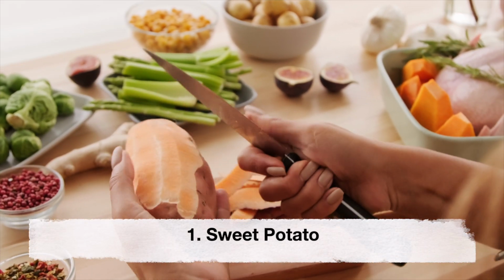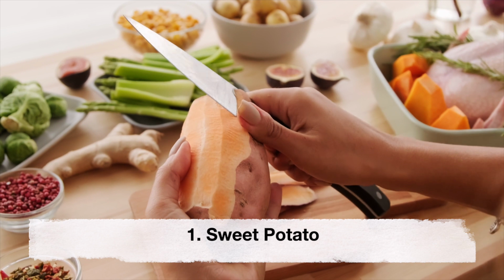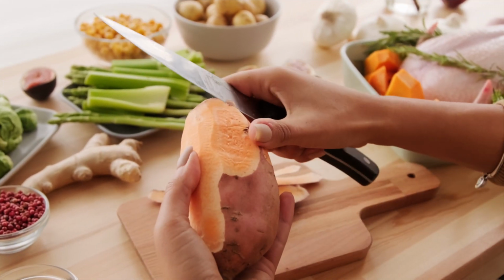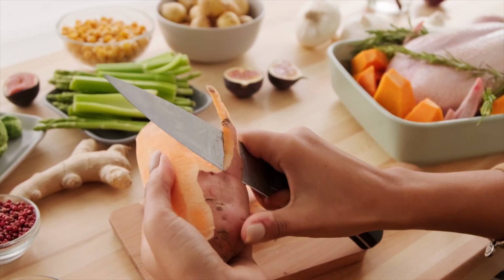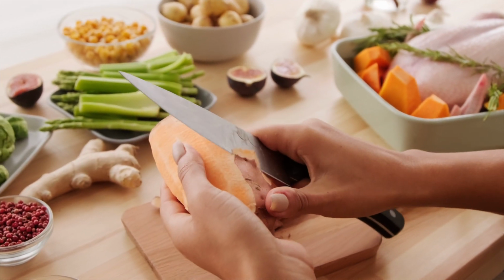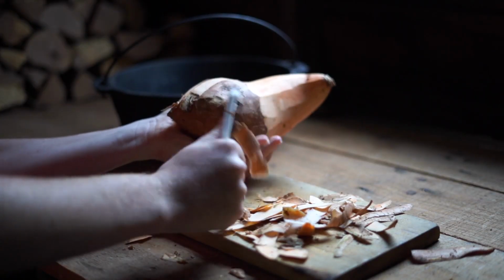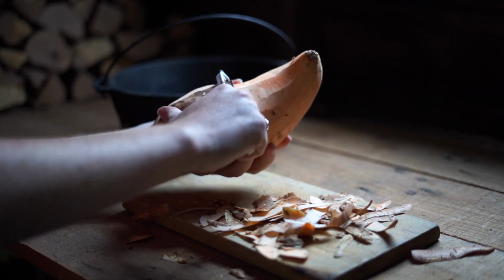First, sweet potatoes. Sweet potatoes are a rich source of vitamins A and C, fiber and potassium. They are easy to digest and provide the energy and nutrients babies need during the winter.